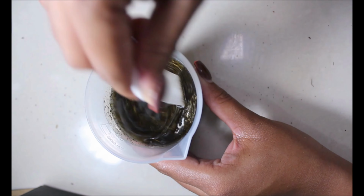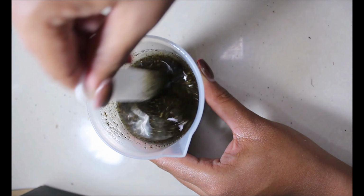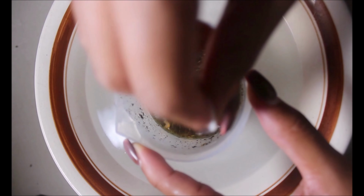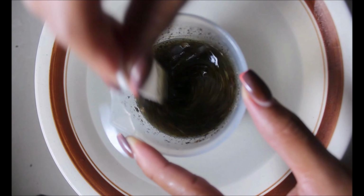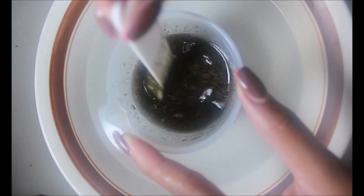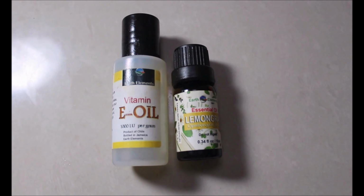Then I'm going to place them into a warm water bath for a few hours, and I keep changing the water so that the mixture can stay warm for some hours. You can do this method without heat, but it would take up to 2 to 3 weeks to infuse. Just place it in a glass jar in a cool area for 2 weeks.